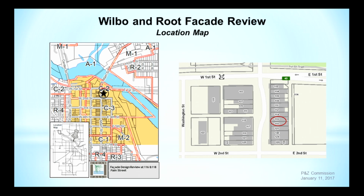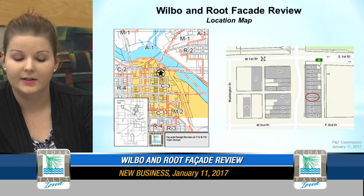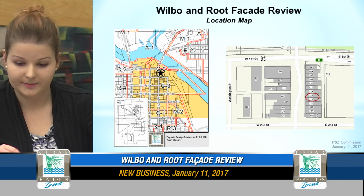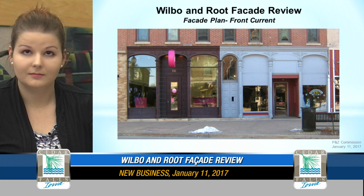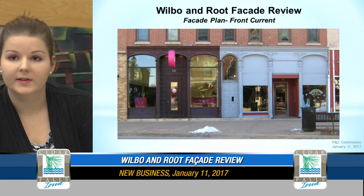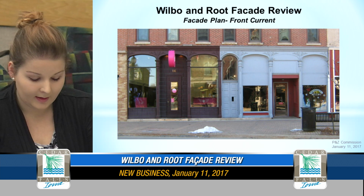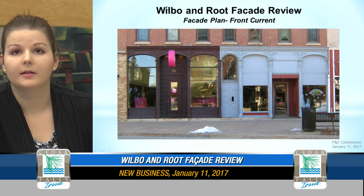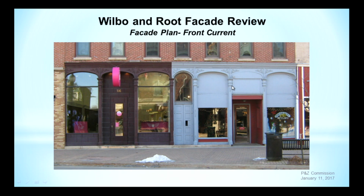I will give you a quick summary of the proposed changes, but more details can be found in the staff report and in the attachments to that staff report. So here in front of you is an image of the current facade of 116 and 118 Main Street. The existing sheathing, what will be done, I'll try to show you with my cursor here. Sheathing will be removed above these windows and be opened up, and then windows will be put in to bring back kind of the original look of that facade.